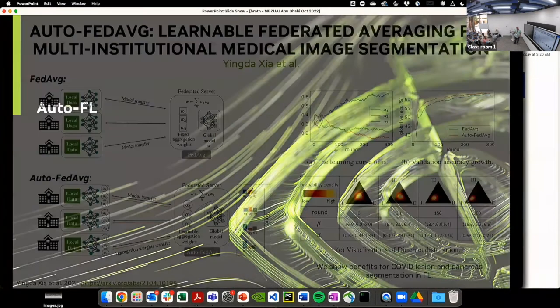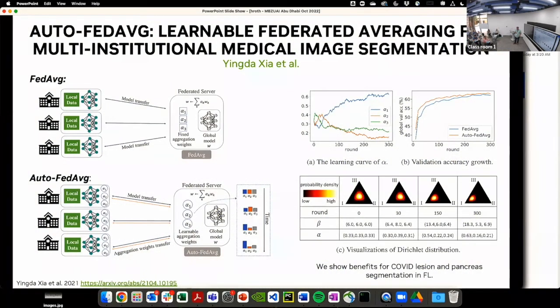Okay, and on this hyperparameter tuning or auto-federated learning, as we call it, we've done a couple of works. We started with maybe the most obvious hyperparameter in the federated learning setting, which is the weights you use for averaging. Typically, they're based on heuristics, right? A data set size or something like that. So we thought maybe we can find a data-driven approach to learn these averaging weights automatically.